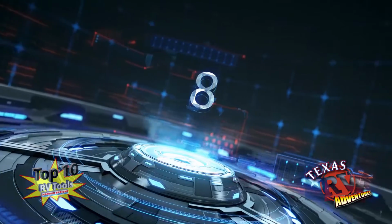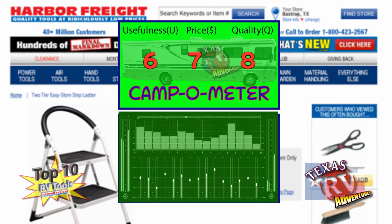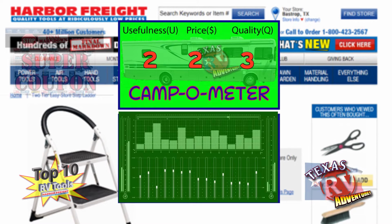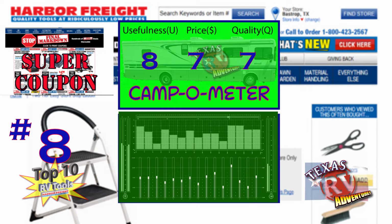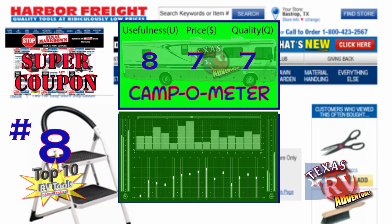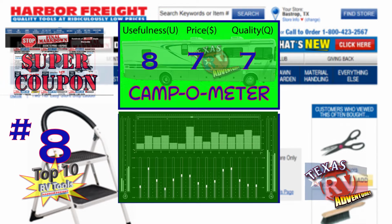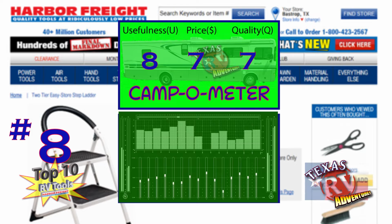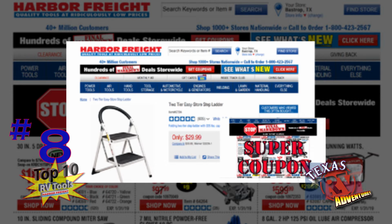Number 8 is the two-tier Easy Store stepladder. We give the stepladder an 877 on our Campometer. The stepladder gets high marks for usefulness and easy storage, and the stepladder is essential for trying to access the roof via the ladder on the back of the RV. The stock number for the stepladder is 67514. It retails for $29.99, but we were able to apply a super coupon and got it for $19.99.